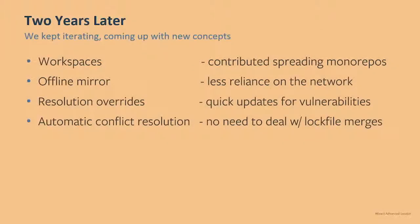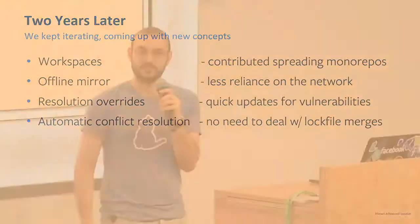There's also automatic conflict resolution. Have you ever bumped into any lock file merge conflicts? Sorry. Okay, I have few hands, unfortunate people. If you are able to fix your merge conflicts in your package.json, then you don't need to deal with the computer-generated file. You just run yarn install, and Yarn just figures it out and merges it for you. Unless you change the same line. Actually, even then, it usually recovers. Anyway, not gonna delve too much into that.